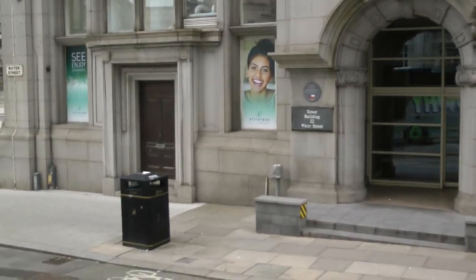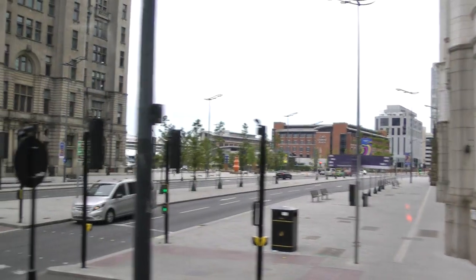So right beside the Liver Building is the Cunard Building. And the Cunard Building is after Samuel Cunard, the Canadian.